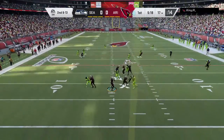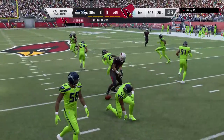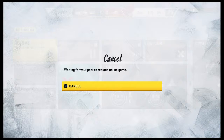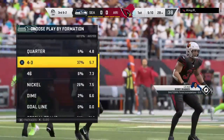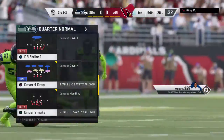From the shotgun, here's Dobbs. Being chased out left. He'll run it. Pretty nice gain on the scramble. Gets him 12 yards. He was brought down at the 28-yard line. It's a gain of 12. Brings up 3rd down and 2.